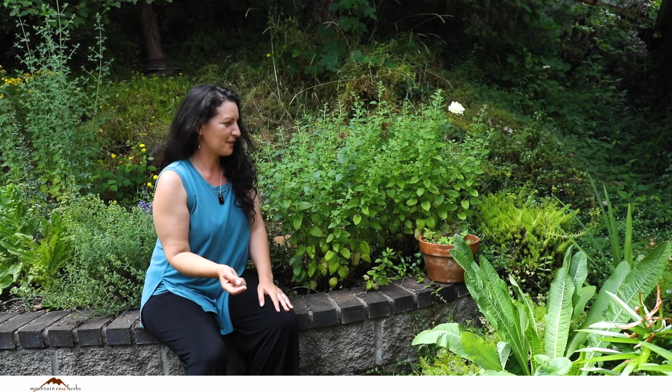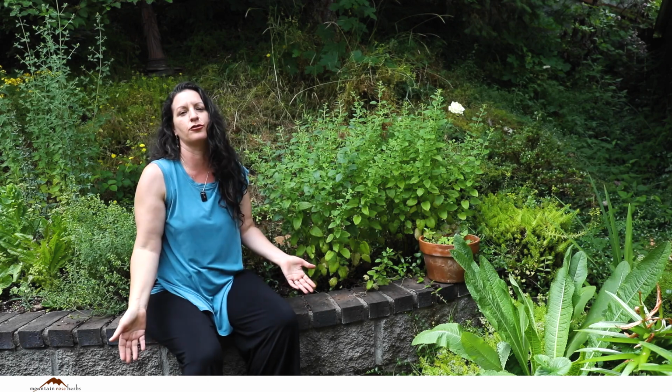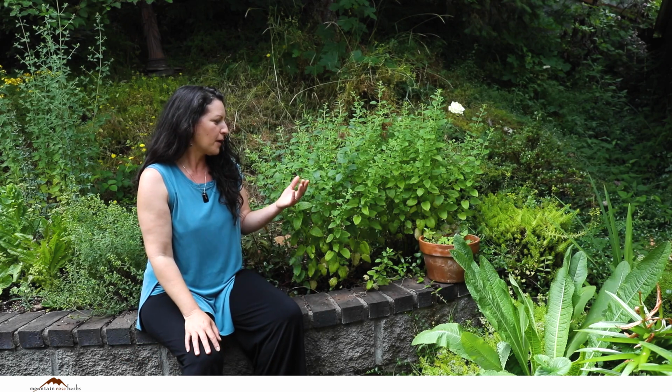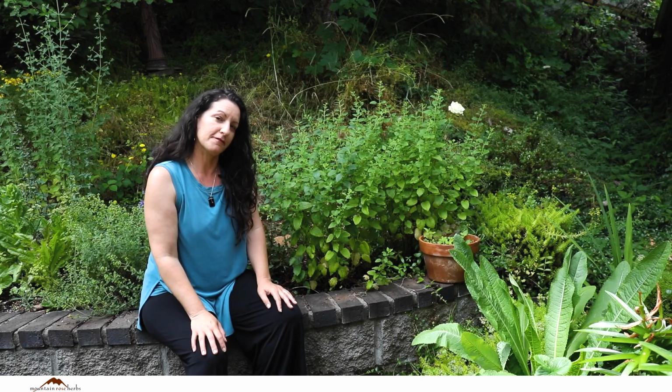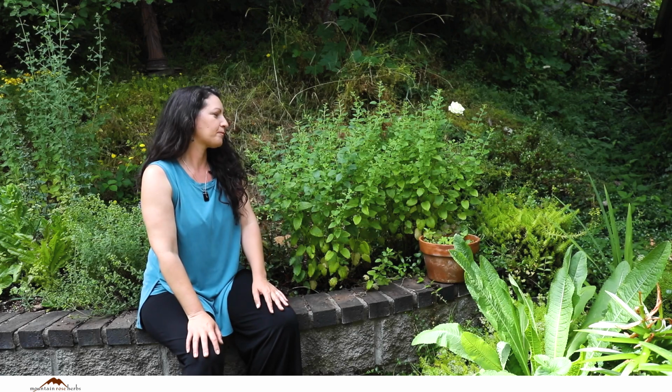So let's talk about this friend right here. And I say friend very purposefully because this is a friend to so many. This is another very popular member of the Lamiaceae family, the mint family. This is lemon balm. Its Latin name is Melissa officinalis.